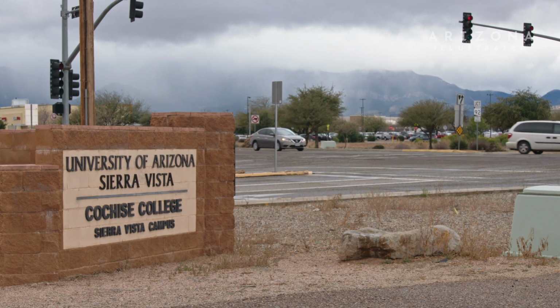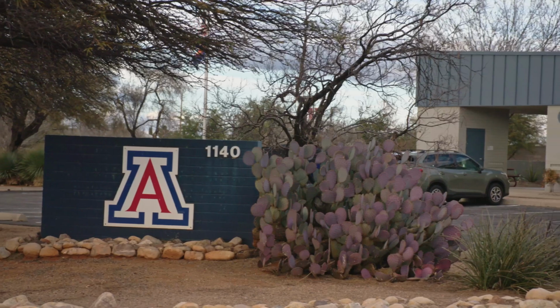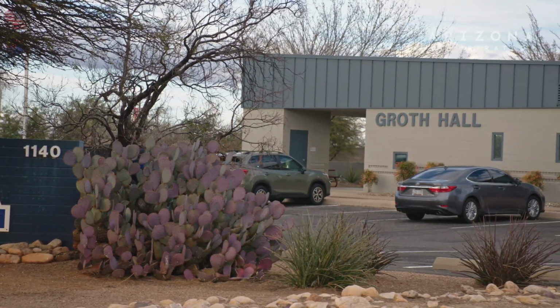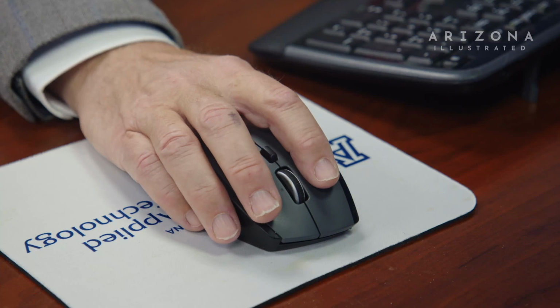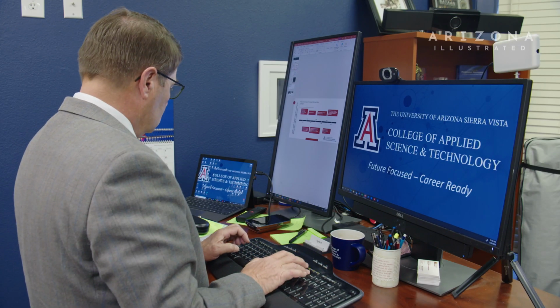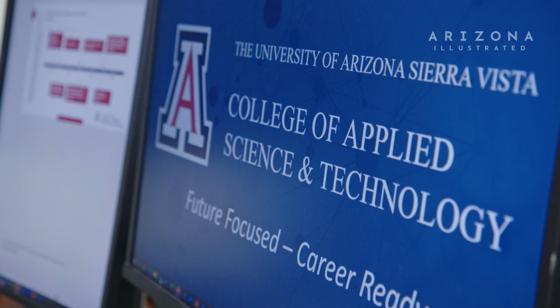UA South from the 1990s when it was formed was primarily an in-person adult learning transfer college. In 2016, the University of Arizona started a cyber operations program, and so they created the College of Applied Science and Technology, which took over what used to be known as University of Arizona South. So this college is less than 4 years old.